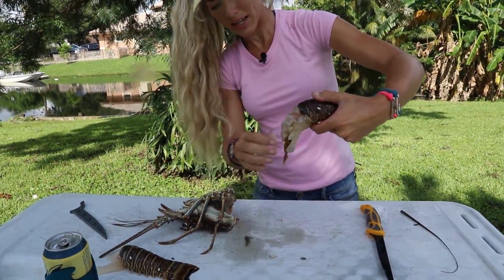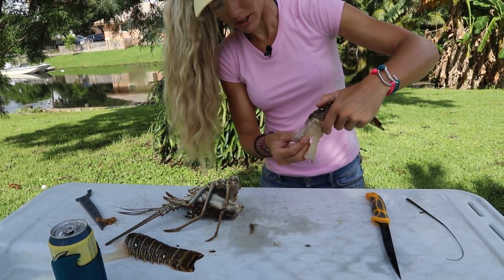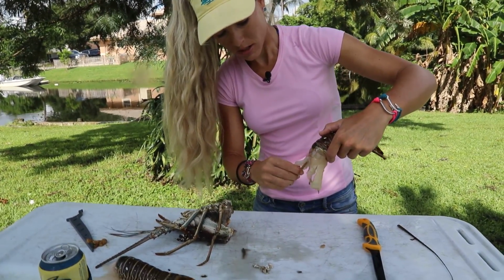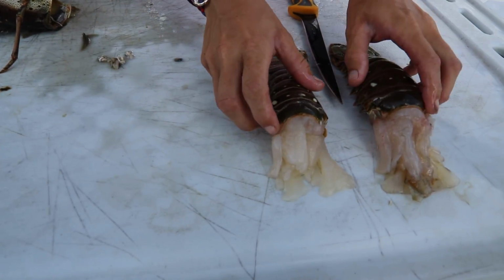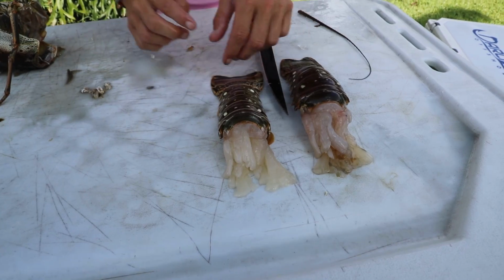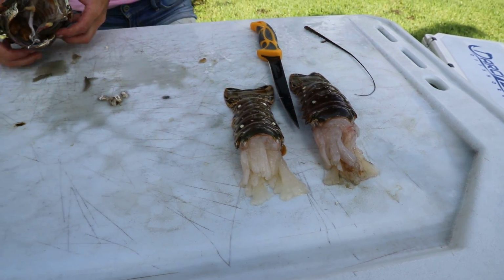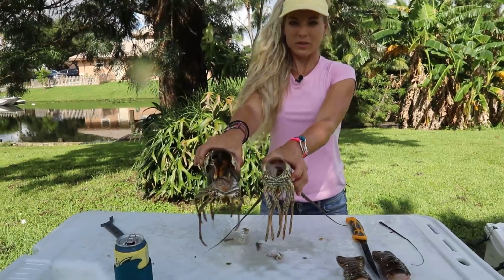You see how much more meat is hanging out of there? Just pull out these internal guts. I'll show you the difference here in just a second. But you can see right here that we got a decent amount more meat off that lobster. You can see on the top part, we got all that delicious head meat. And here it was wasted inside the carapace. So, and I'll show you again the difference of doing it like so.